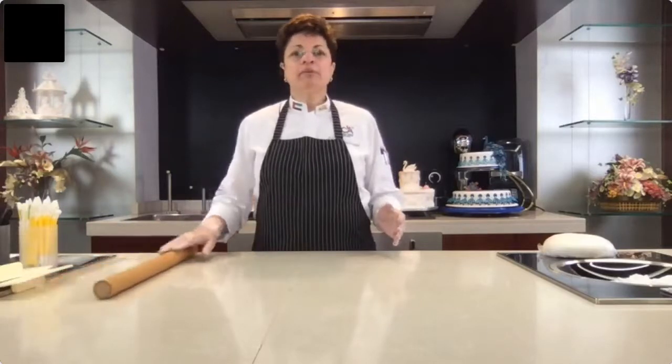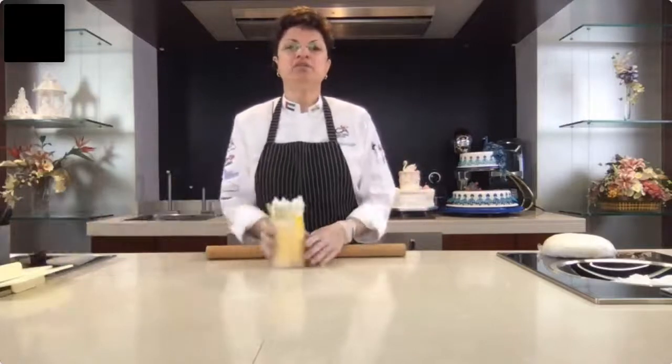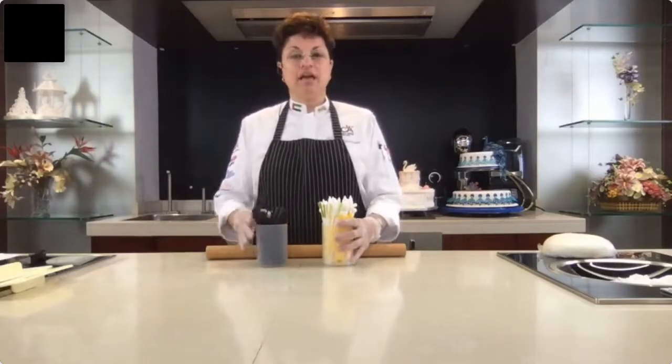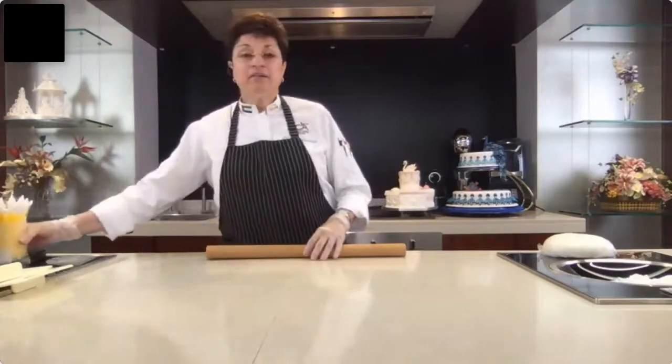So without much ado, I'm going to introduce you to this wonderful world of Sugarcraft that I deal with. And as with every craft, there are tools to the trade. So from rolling pins, this is a simple one. You get the non-stick little ones, you get the textured rollers, and we have a range of tools, which I am going to show you the various uses of as we progress from webinar to webinar.